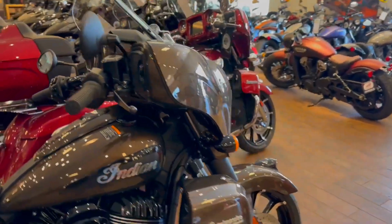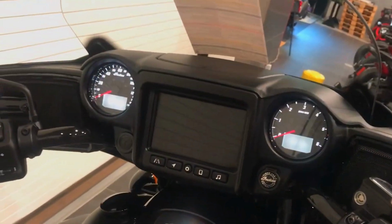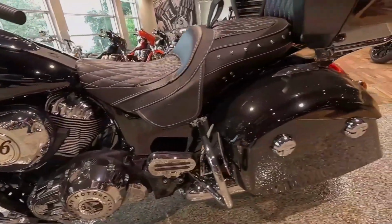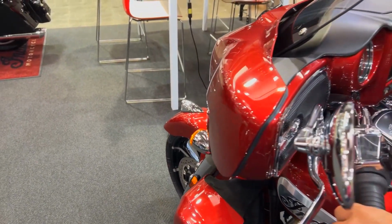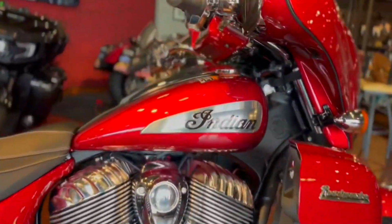The barn door fairing has weather-resistant holes, and it has an adjustable windshield with a button that lets you place the top edge of the windscreen to fit your size and the surrounding circumstances. With a tiny pimp light and a new LED headlight that lights a larger area for greater nighttime vision and situation awareness, the chrome shield adds shine to the front.